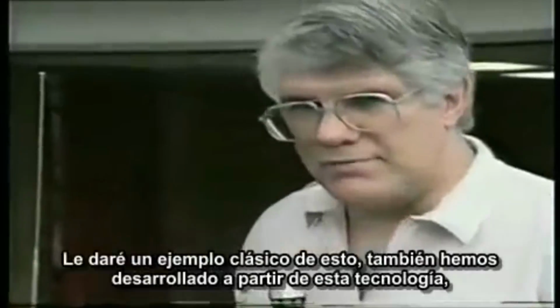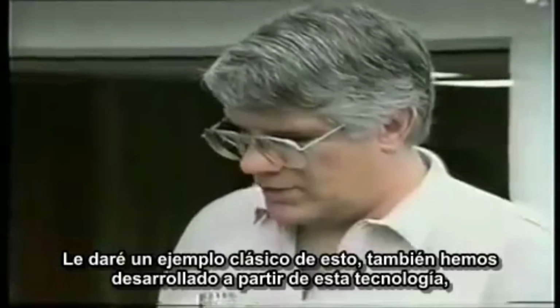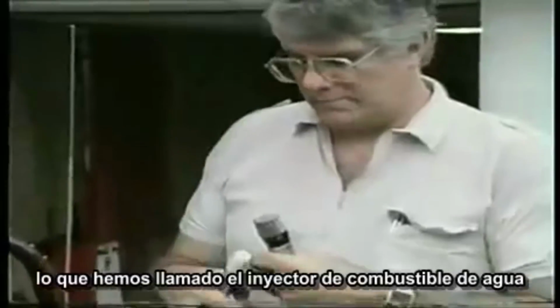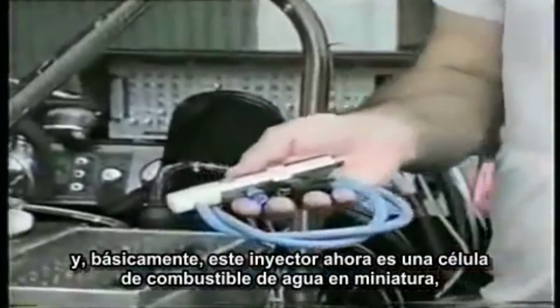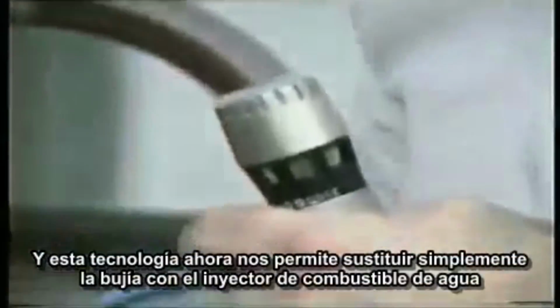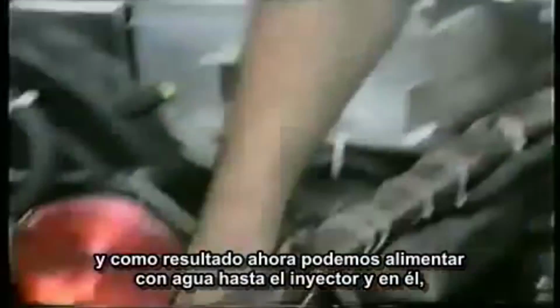I'll give you a classical example of this. We've also developed from this technology what we call the water fuel cell injector. Basically this injector is a miniaturized water fuel cell, or miniaturized resonant cavity. This technology allows us to simply bypass this part of the system's approach and replace the spark plug with the water fuel cell injector.